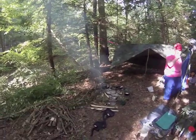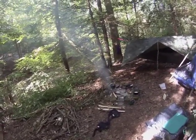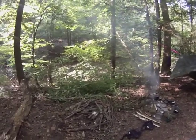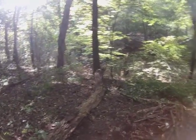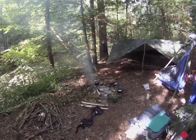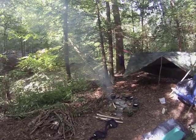They were nice enough to leave that fire pit for us, and while it's not leave no trace, it's still good for the next group that comes through, and it's not that invasive. It hasn't bothered the animals. They've walked through our camp numerous times. So last morning of breakfast, and then we'll get it packed up, and then we'll catch you on the next time we see the Jeep.